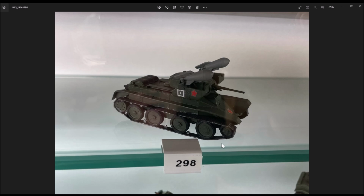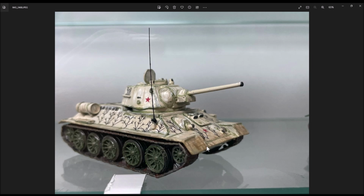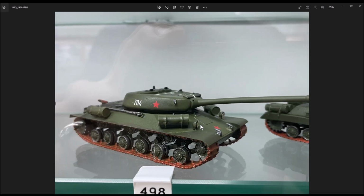This one, let's stick a couple of missiles on an early war Valentine. I suspect that's a bit mad. Still not done the transfer thing there. And then you've got the famous T-14 Armata that clearly doesn't seem to work and isn't in action anywhere. Nice proper T-34-76 with some really artistic, you could hide that in a forest and that would make it completely invisible with this extra stuff that they've done on that one.